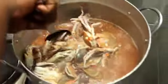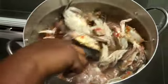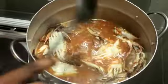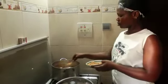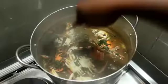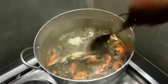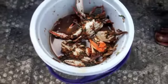Add pepper. This will remove the slimy taste and odor from it for 3 minutes. Add desired seasoning cubes, crayfish, onions, salt, and allow it to boil for 2 minutes. Finally, add the basil leaf. Stir. Allow it to steam for 5 seconds. Bring it down. Your delicious meal is ready.